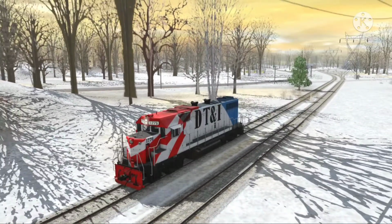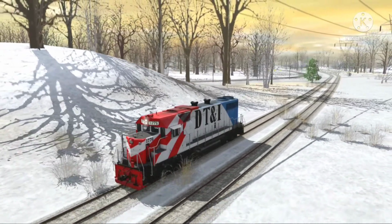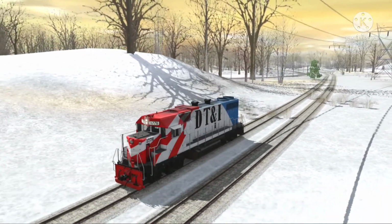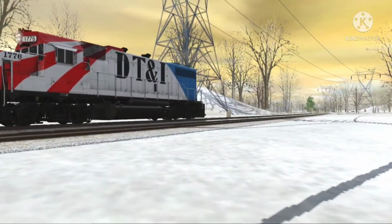What? Hotbox? Oh, bull. I don't even have any cars behind me. Like, there isn't even an axle 8 on my train. And I can tell you what, my axle feels nice and cold today. But yeah, looks like I gotta tell old Harrison about that.